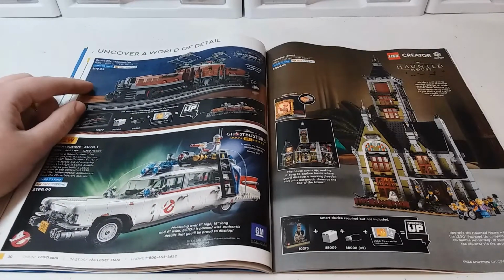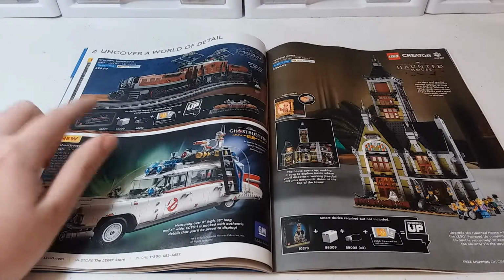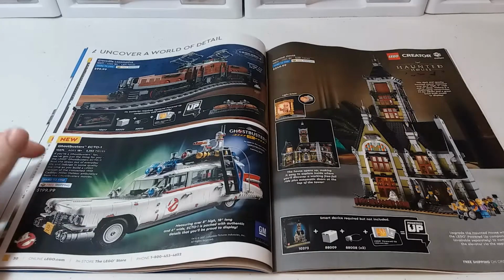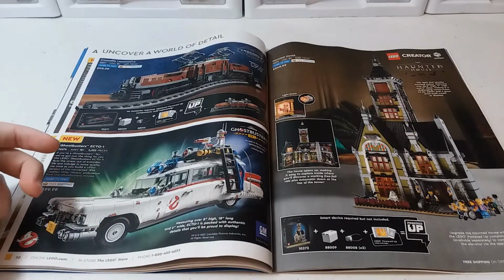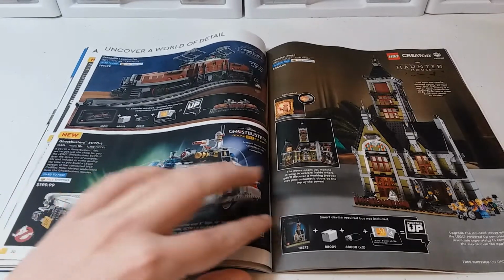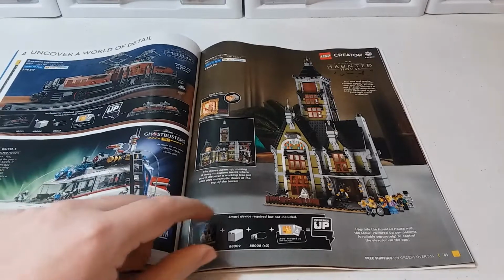The Crocodile Locomotive, not too into trains, not a train guy, but a lot of people seem to like that one. Ghostbusters Ecto 1. It's a big vehicle, looks kind of nice. It looks a lot like the movie, so that's good. Looks a lot like a real car, I should say.